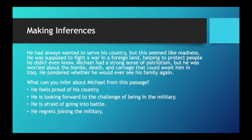I don't think so. So going through, if we're eliminating, if those were our only two choices, we could say, yeah, he feels proud of his country, because if you're not proud of your country, more than likely you're not going to go fight a war for your country in another land. But let's keep going to make sure that's the best choice.